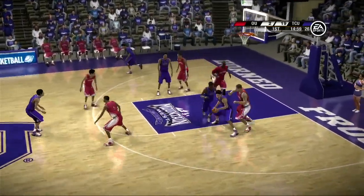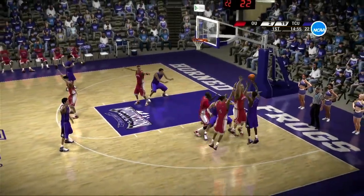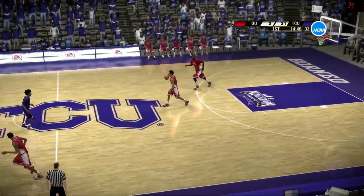On the elbow, they feed down to the low block. Here's a double team. He takes the shot off the baseline. He bangs it in for another score. And the hits just keep coming on, baby.